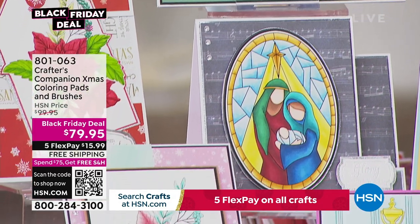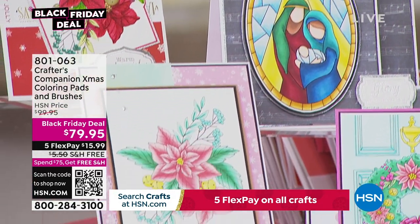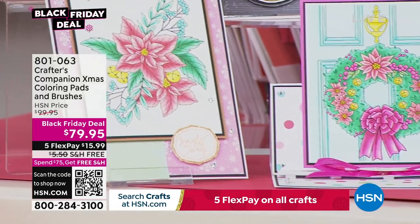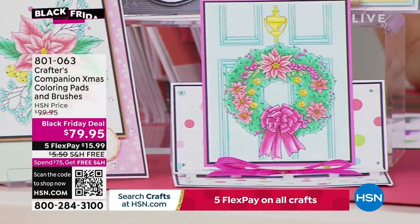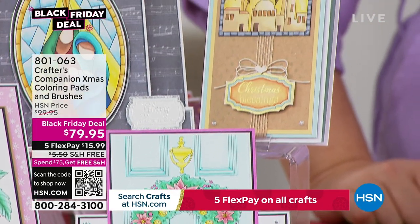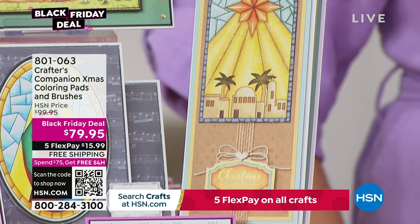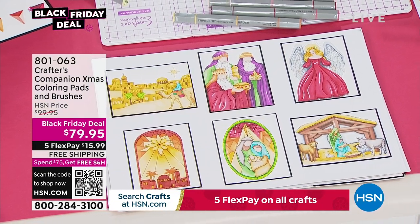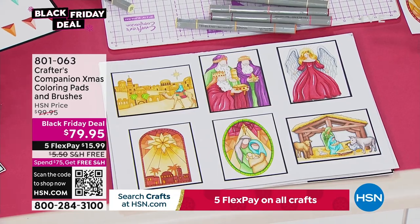But what about something to practice on? What about the design that was meant for you to color, meant for you to blend? You're getting two of the 39-sheet 5x3¾ Christmas coloring pads. You're getting the Miracle of Christmas and Nature's Christmas. Each has six different designs. Black Friday deal. That means it's the best price of the season, $79.95.